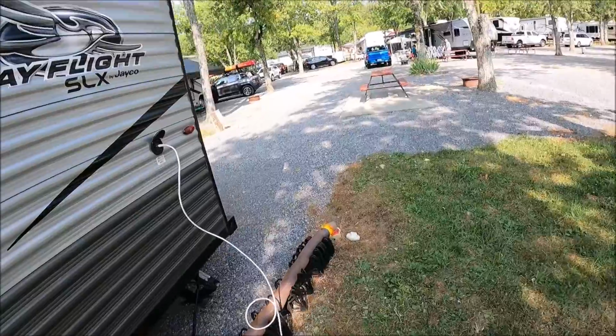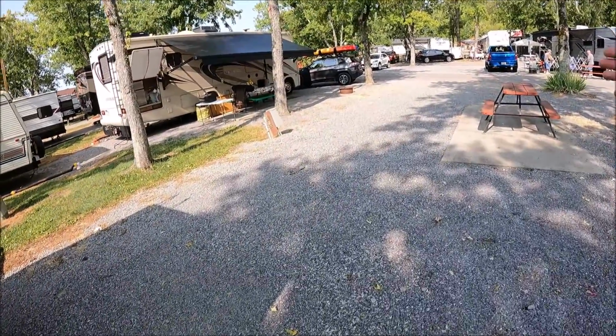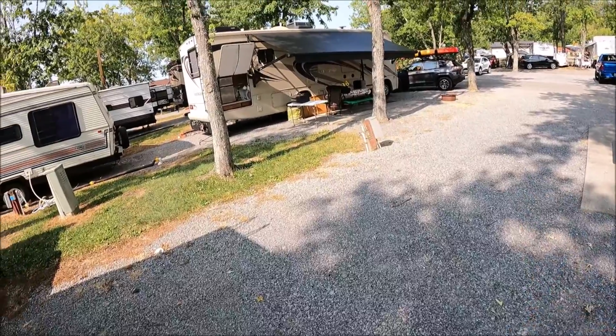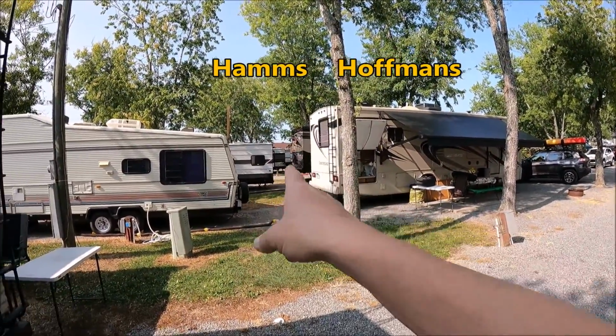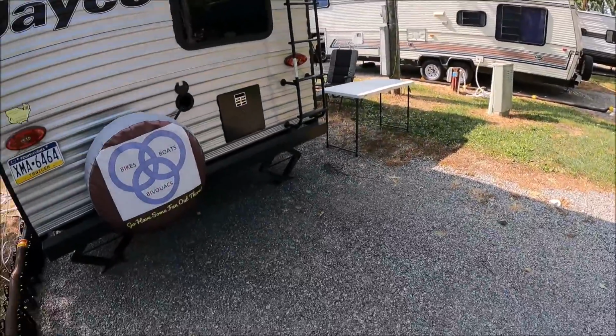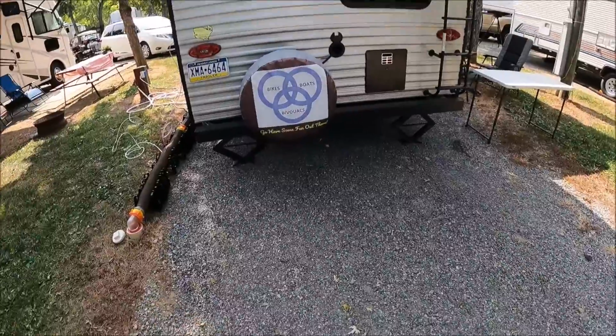And you can see these sites kind of back up to each other. So this is another site. You can back in here. Of course there's the Hoffmans, and then the Hams are right next to them. This is the back of the site. They do have sewer hookups either side.